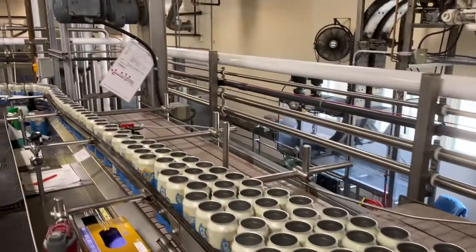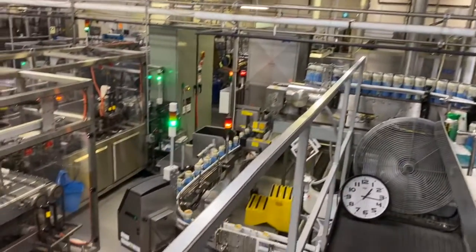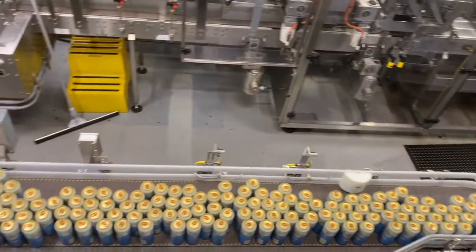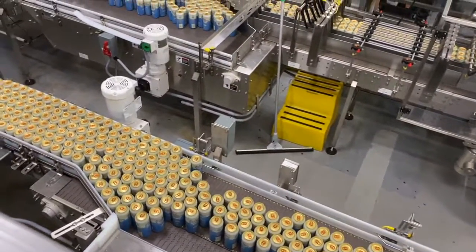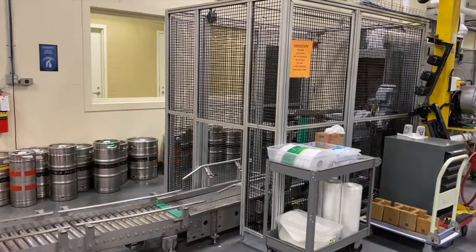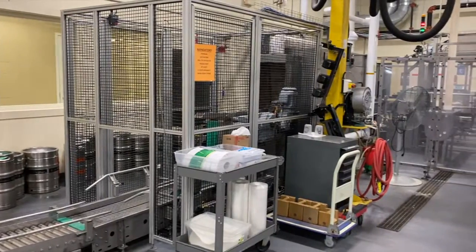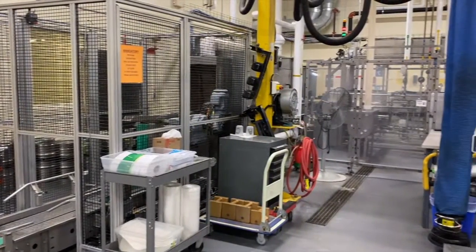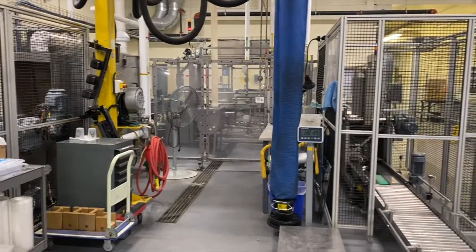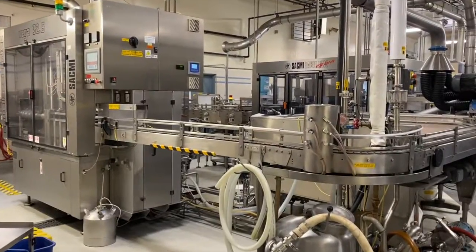The next stop on our tour will be our packaging department. Here we have a keg line, bottle line, and can line. At Creemore Springs, we use 3 sizes of kegs: 10-liter, 30-liter, and 50-liter kegs. This kegging machine needs 2 operators and can produce 17 to 32 hectoliters an hour. The output for the machine is 56 kegs per hour.